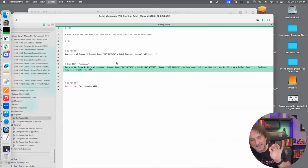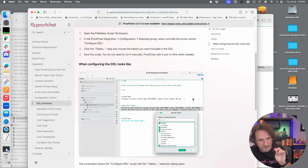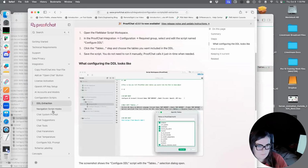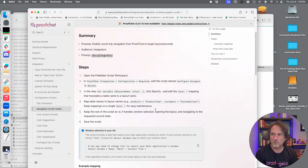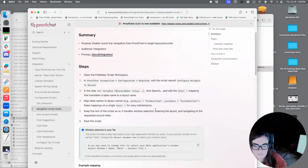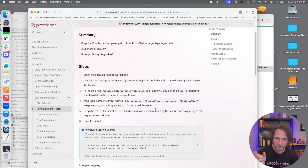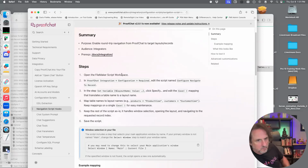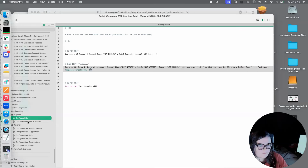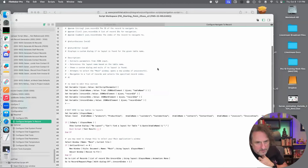If you go back to the docs, the next step is navigation scripts and hooks, right? This is when you get results back from ProofChat. Sometimes it gives you a button to link back to the FileMaker database, and that's the script that runs this. This is called navigation script hooks. For each of the tables that we just selected, you're going to tell it what layout you want it to use.